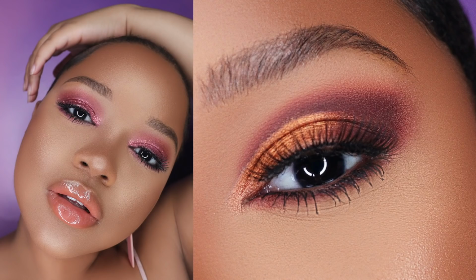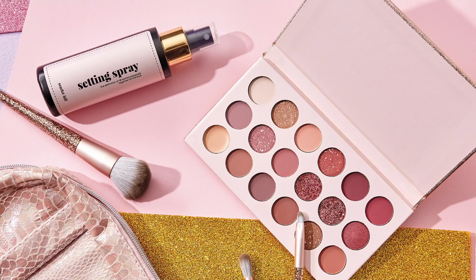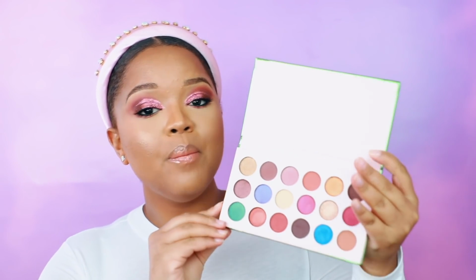Alright guys, that brings us to the end of today's video. As you can see, the makeup look turned out amazing. There is so much pigment. Absolutely love the glitter. Just a quick overview of the palettes. Each retail for R149.99, which is a steal considering how beautiful the shadows are. Also a huge variety of shadows in each palette.